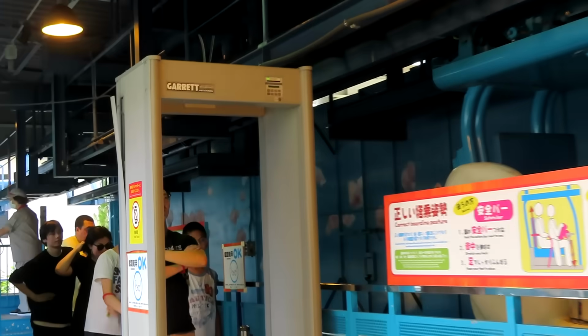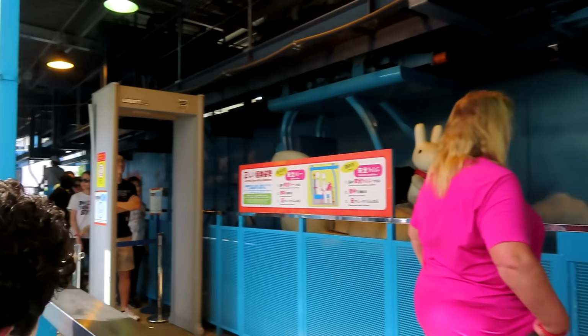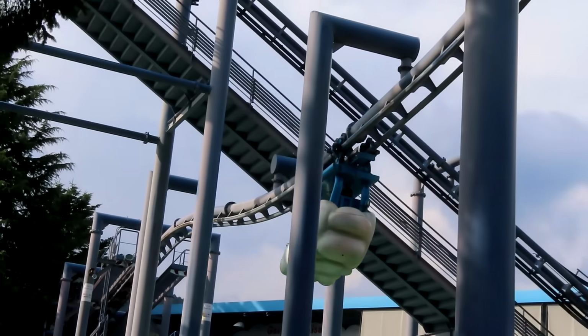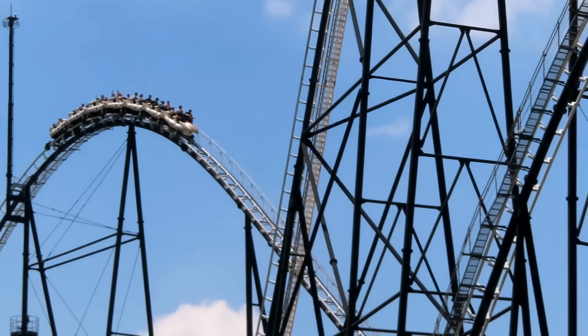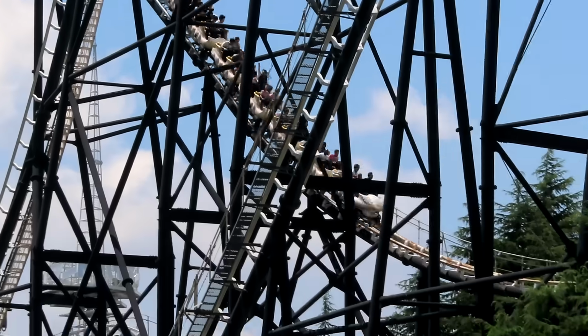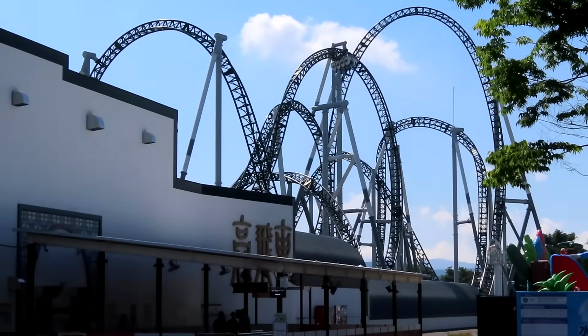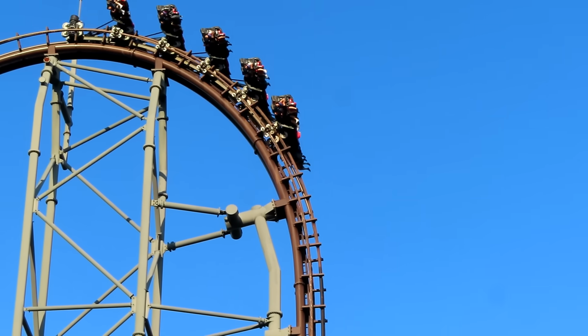But here's the insane thing. They even had one on Voyage, the family coaster that barely goes 30 miles an hour. This was my first time going through TSA on a family coaster, and hopefully it'll be the last time. Some of their coasters only had one train also. I thought Fujiyama had 2 in the morning, but they were definitely down to 1 by midday. Aijanika had 1. Takabisha only seats 8 riders, so they had 2. So did Zokan. It seemed like we were looking at 7 to 10 minute dispatches.